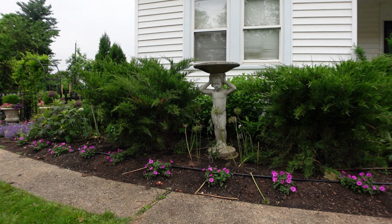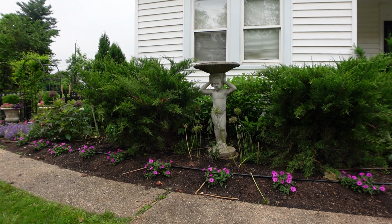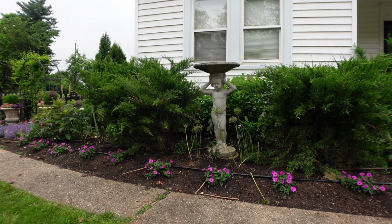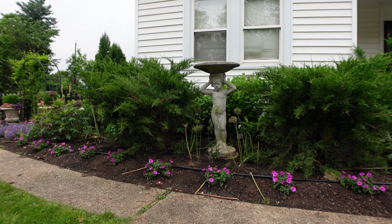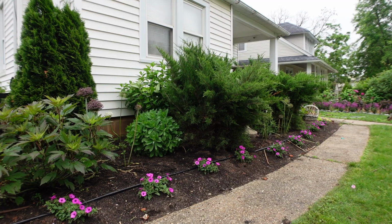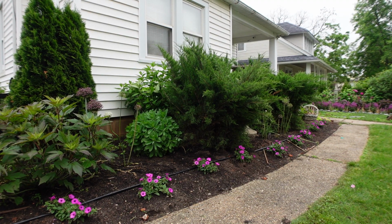Hi friends, welcome back. So today we're going to be removing the junipers from this front bed. Now they've been a staple in this bed ever since I removed all the grass and refreshed this bed. And I'm a little bit heartbroken, to be honest.